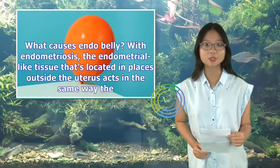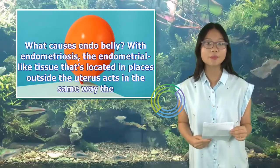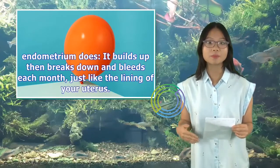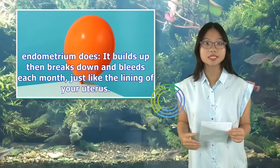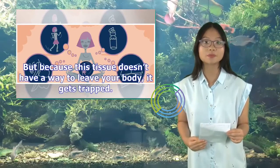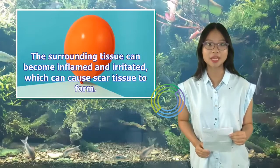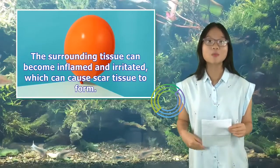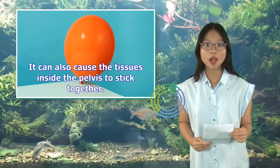What causes endo belly? With endometriosis, the endometrial-like tissue that's located in places outside the uterus acts in the same way the endometrium does. It builds up, then breaks down and bleeds each month, just like the lining of your uterus. But because this tissue doesn't have a way to leave your body, it gets trapped. The surrounding tissue can become inflamed and irritated, which can cause scar tissue to form. It can also cause the tissues inside the pelvis to stick together.